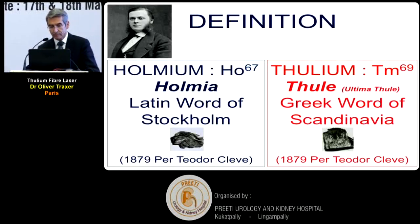Just also to remember, you probably know these two names, holmium and thulium, maybe you know that they come from the same person, Mr. Cleve. Mr. Cleve was a Swedish guy. He was a mineralogist. And many years ago, 1879, he was looking for new elements, and he discovered the holmium element and the thulium element. And since he was a Swedish person, he gave the name of holmium for the first one, just because of the Latin word of Stockholm, Holmia, and that's the reason why we are using the holmium name actually.